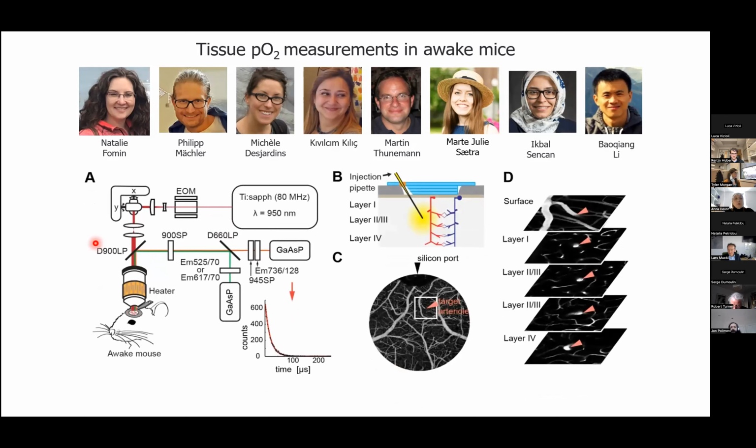Now this is our phosphorescent microscope. Let's not worry about the details. Again, we're looking at the decay, and our mouse is awake. Here is a detail that may be worth mentioning. We have those chronic windows, because we need optical transparency. Normally, the skull is not transparent enough for us for two-photon imaging.